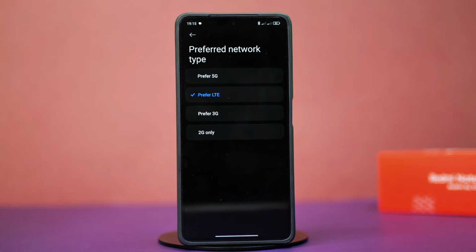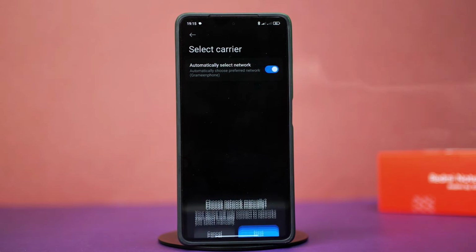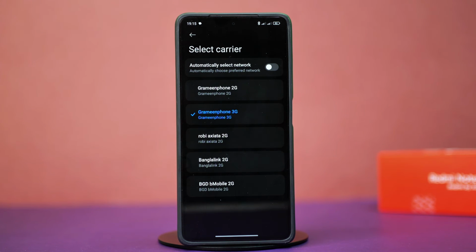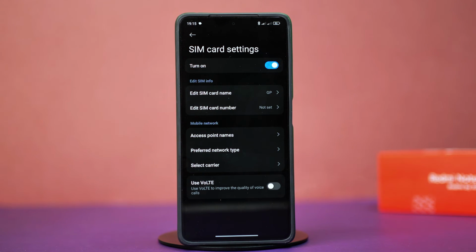Select Prefer LTE if you have set this to something else. If you have already set this to LTE, select Prefer 3G. Now go back again, tap on Select Carrier, and disable Automatically Select Network from here. Once it's disabled, wait for 5 seconds and then enable it. After that, go back once again and disable and re-enable Use VoLTE. Once that is done, give your phone a restart. Now check your issue again.